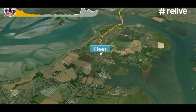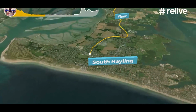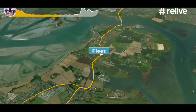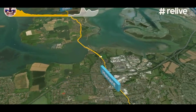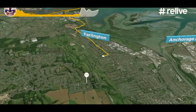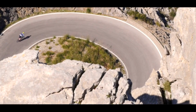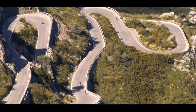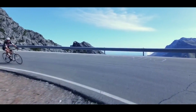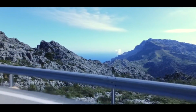My plan today is to go out and ride 40 kilometres down to Hayling Island, and this is a fairly flat route, but on the way back I will be climbing up one of the local infamous hills of Farlington Avenue. Now the reason I'm doing this is because I've been looking at Sa Calobra on Mallorca on Strava, and although it's one of the island's most iconic climbs, would you believe I've never ridden up it in all the times I've been going out to Mallorca since 2003.